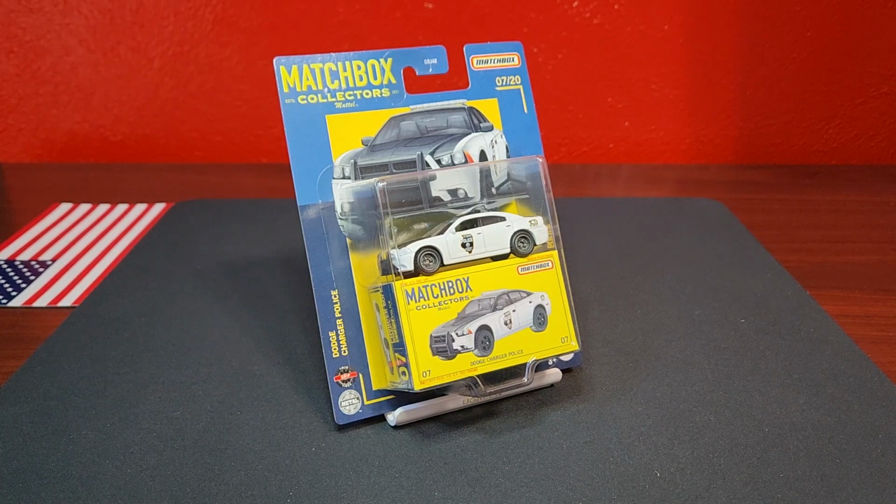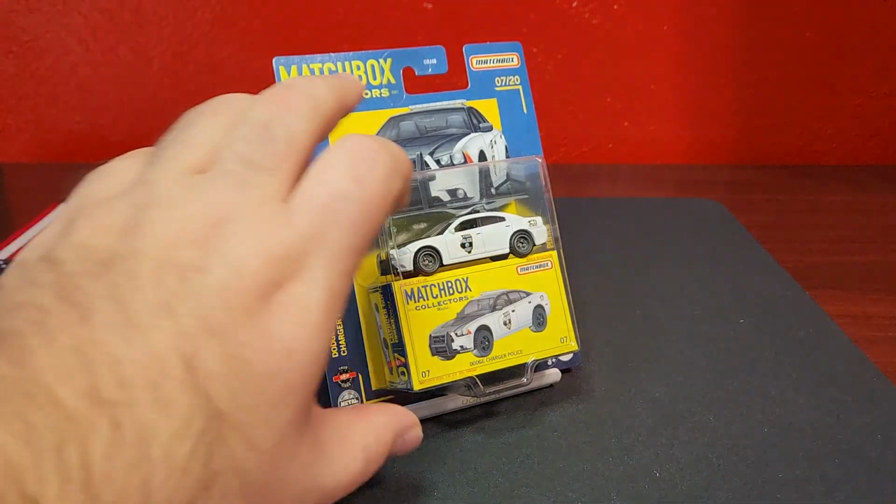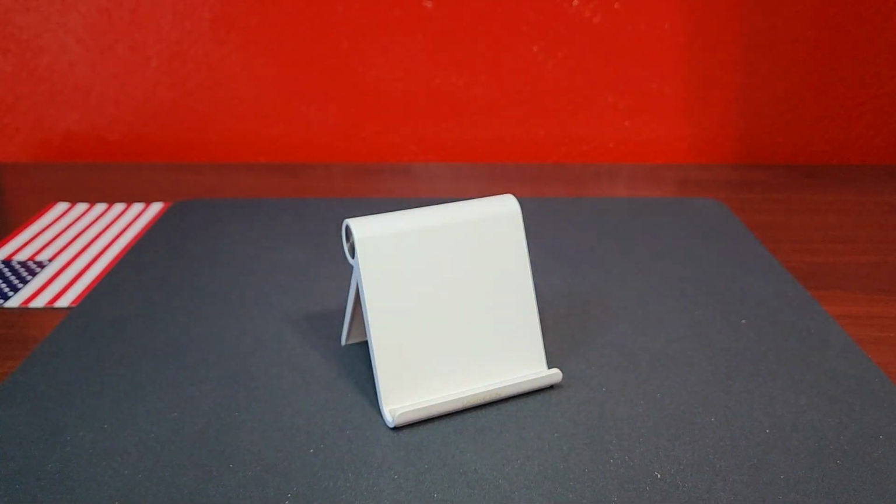First one we're going to take a look at. This is number 7. This is the Dodge Charger Police. There's something about this Charger I'm not too happy with, but when we crack him open, we'll take a look at it. That is a licensed deco too, by the way, so at least we get that.